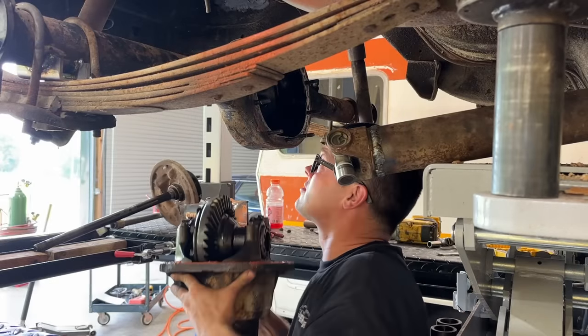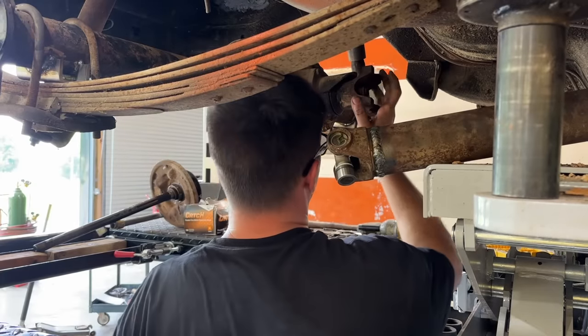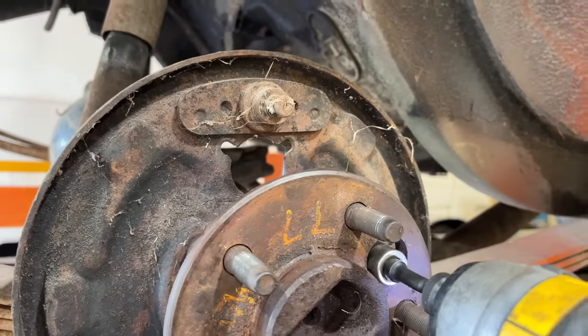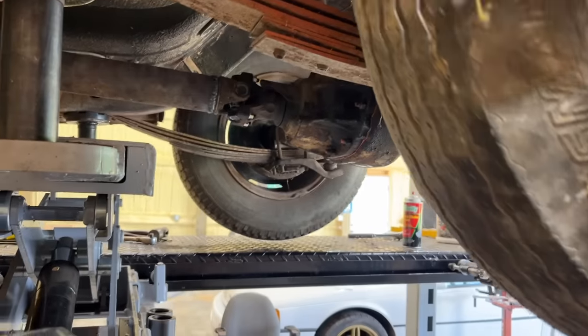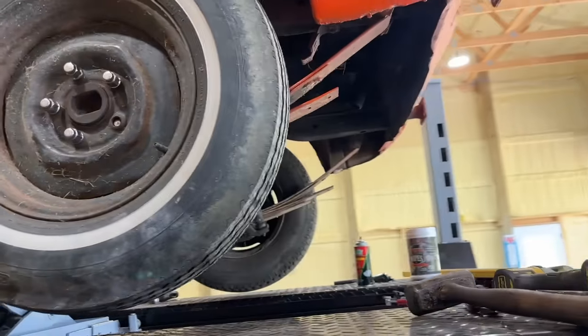Wow, that is so heavy. Oh man, that is a booger. There you go. Now they both spin. Locked in for good now. Well, that was something we had to do. Took a long time today to do that.